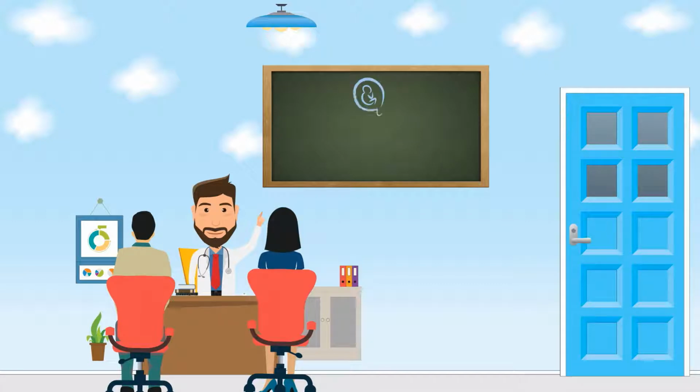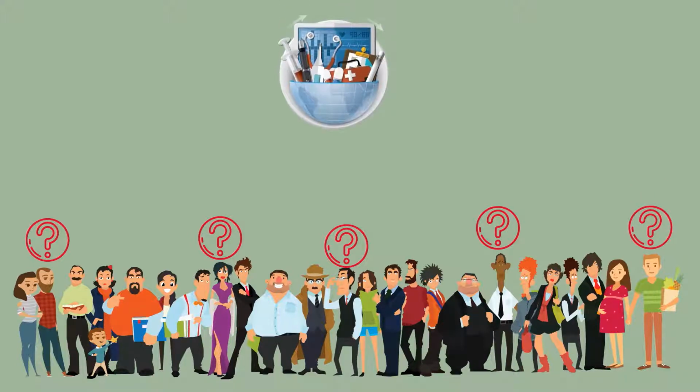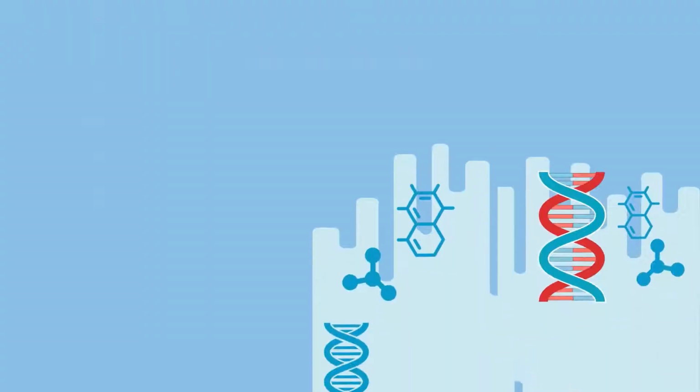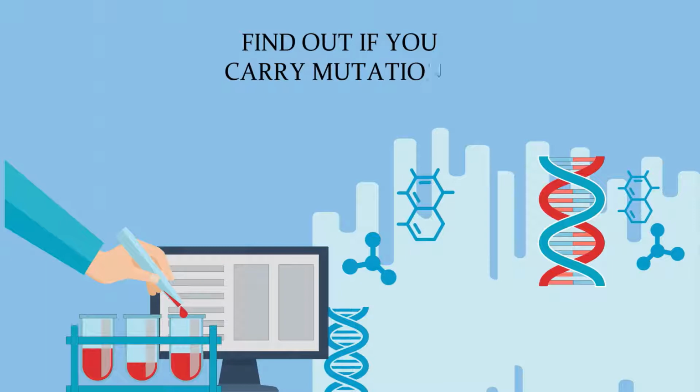Some common conditions which we screen for are cystic fibrosis and spinal muscular atrophy. People from certain ethnic backgrounds may also be more susceptible to more rare genetic disorders. Consult with your doctor to determine which disorders you should test for. With our carrier screening test, you can find out if you carry mutations that could be passed on.